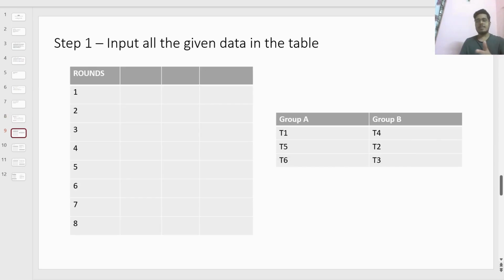Now moving to step 1, which is to input all the given data in the table, which means that all the anchor statements which have been provided to us, we need to put into our table.